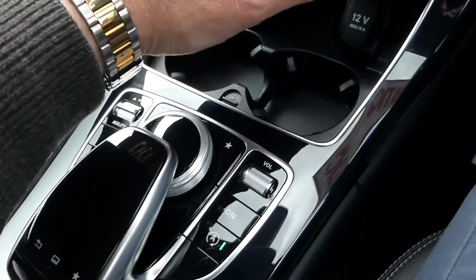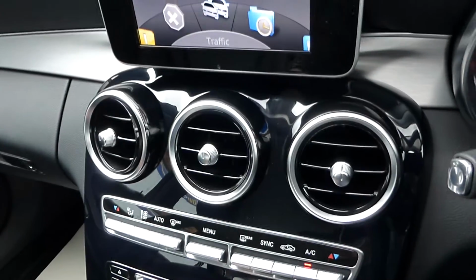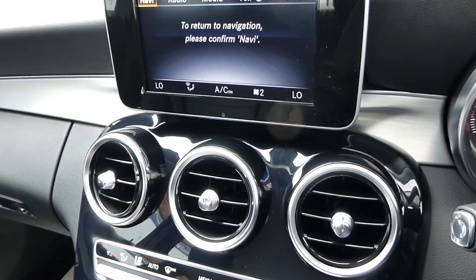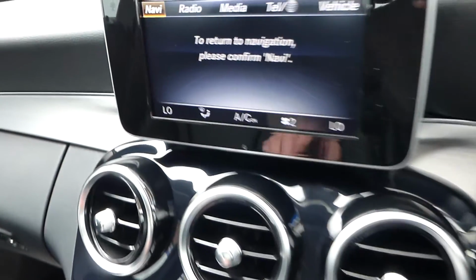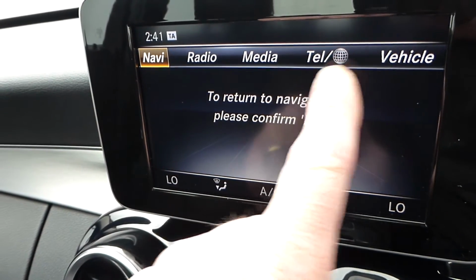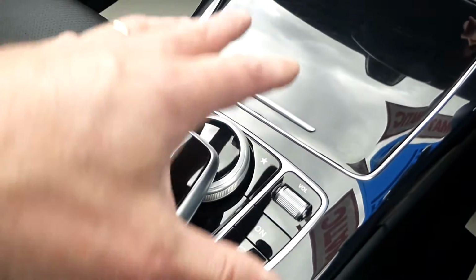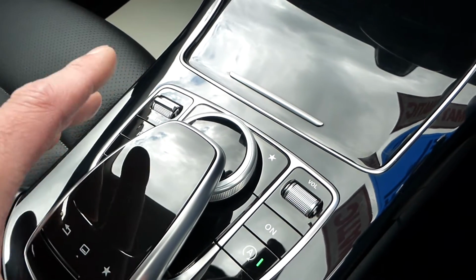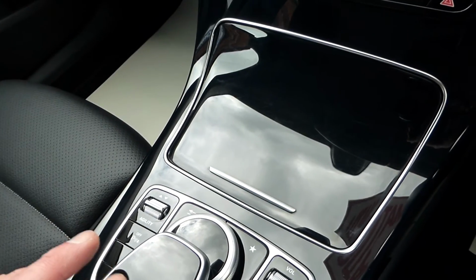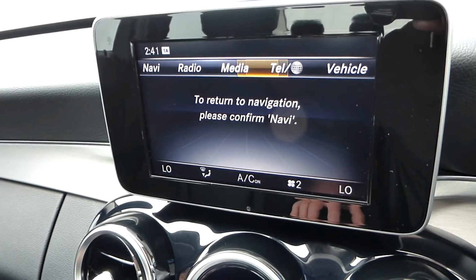So if we go back, let's take it back on this here. So we just go back again, and you'll see, to return to navigation, confirm nav. Along the top there you've got the options available: navigation, radio, media, telephone, or vehicle. This control here is controlling the media settings for the vehicle. Once you're used to them, if you just go across like this, I'm just going to go across and show you what happens. There, can you see that?